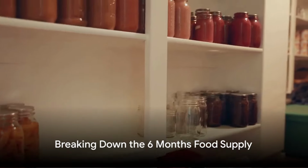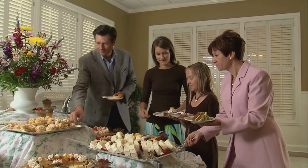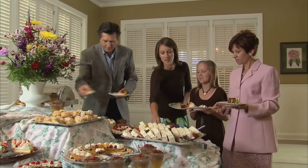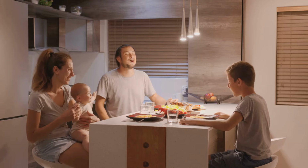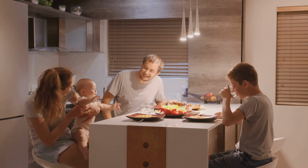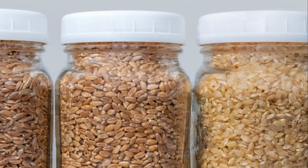So how much food does it take to keep a person healthy for 6 months? Let's break it down. The average adult needs around 2,000 to 2,500 calories per day, depending on factors such as age, gender, weight, and activity level. This translates to roughly 390 pounds of food for 6 months. If you're a family of 2, you're looking at 780 pounds. For 3, it's 1,170 pounds, and for a family of 4, you're looking at a whopping 1,560 pounds.